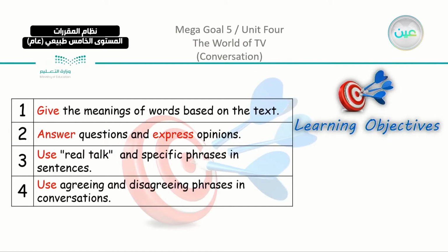Our learning objectives. First, to give the meanings of words based on the text, as usual. You are going to understand the whole text, and like the expressions that I gave you, you're going to see what the meanings are and how to understand more within the context. Number 2, to answer questions and express opinions. Number 3, to use real talk and specific phrases in sentences. Number 4, to use agreeing and disagreeing phrases in conversations.